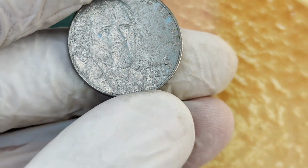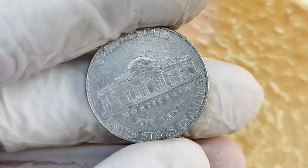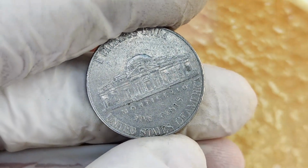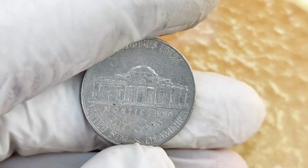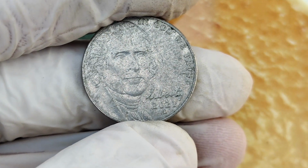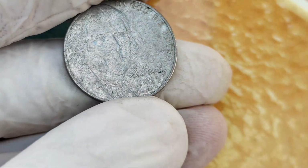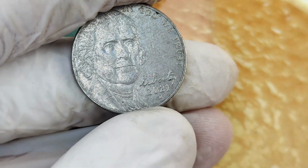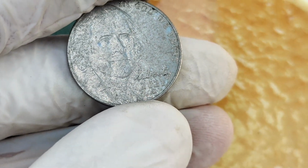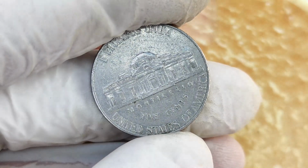fortune sits undiscovered. And here's the kicker: there are still undiscovered error nickels out there, hiding in plain sight. Could one of them be sitting in your pocket right now? The only way to know is to start looking. Because the next time you reach for a nickel, it might just be the key to your financial freedom. So, what are you waiting for? Go check your change. Your $1 million nickel could be waiting for you.